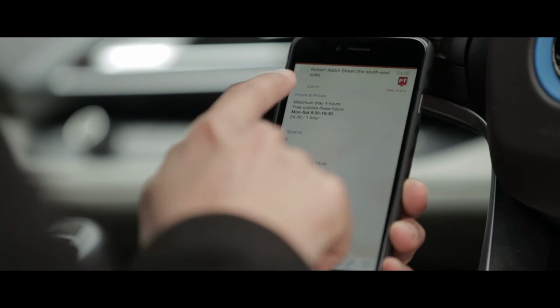In the trial we had 5 streets, and what we saw across those 5 streets was a redistribution of parking. So people were using the real-time information which was going to their mobile phones to find a parking space, which was exactly what we'd hoped for.